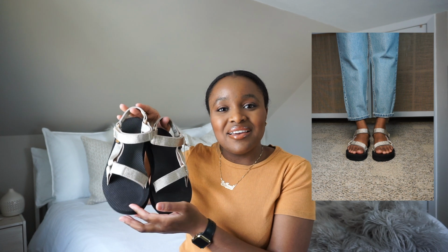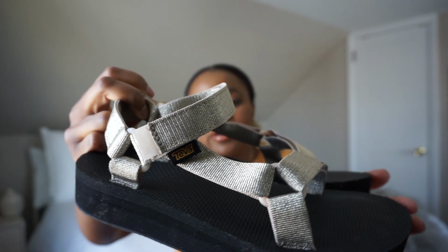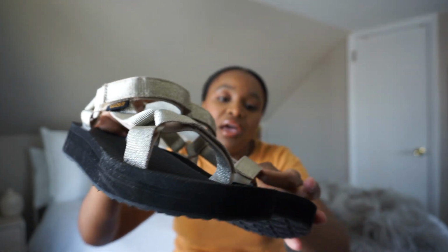The last thing I got from Urban Outfitters are a pair of Teva sandals. I am not at all opposed to the ugly dad sandal trend, especially if they're gonna be comfortable. But when I saw these, I just knew that if I ever were going to get a pair of these, these would be the perfect ones. The straps are made out of a glittery gold material, which I thought made them even better and more of my style. And I feel like this pale champagne gold color is going to go with a lot of things that I already own.